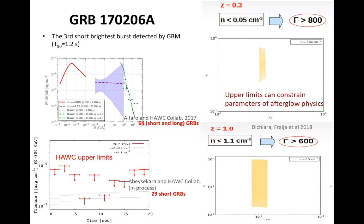So in both cases, with these constraints, we can in addition constrain the bulk Lorentz factor. In one case, the bulk Lorentz factor is larger than 800, and in the second one it is larger than 600. This agrees with the luminous burst detected by LAT. Now we are putting constraints on GRB physics with 29 short gamma ray bursts. We are analyzing 2015 to 2020, this year in February, but only short gamma ray bursts.